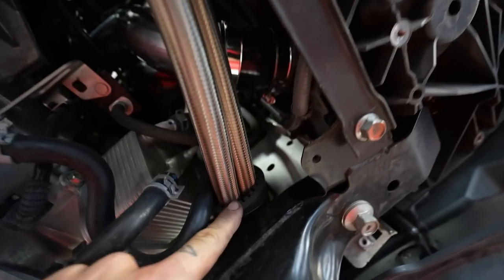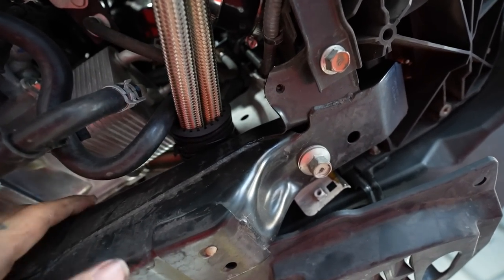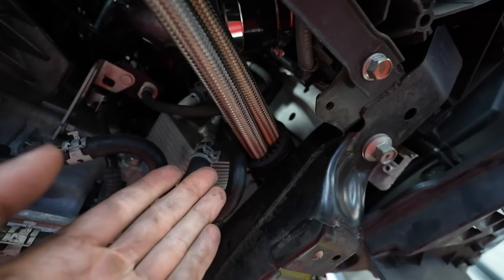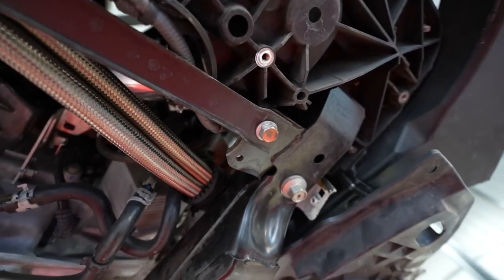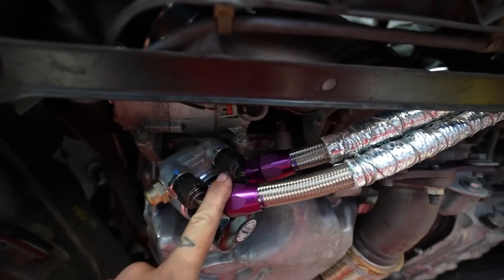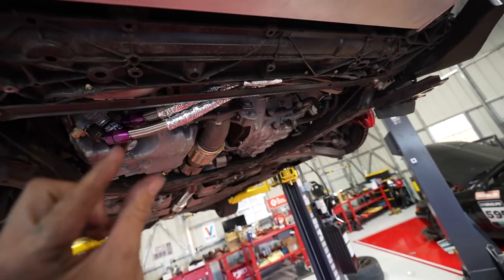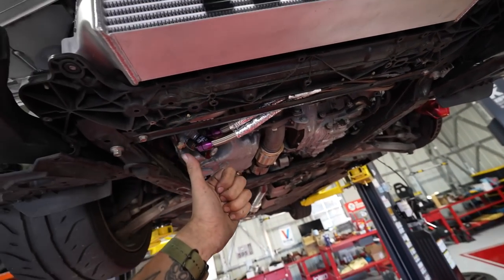And then HKS included this little rubber piece because these lines sit on the frame right here and they might rub, which is pretty nice that they think about that. So everything is now on, good to go. The little purple accents, the HKS purple accents really set it off. Even, like I said, it's like the fingerprints on the exhaust thing. You'll never see it, but it's just really, really nice to see little details like this. So I'm super, super stoked on it.